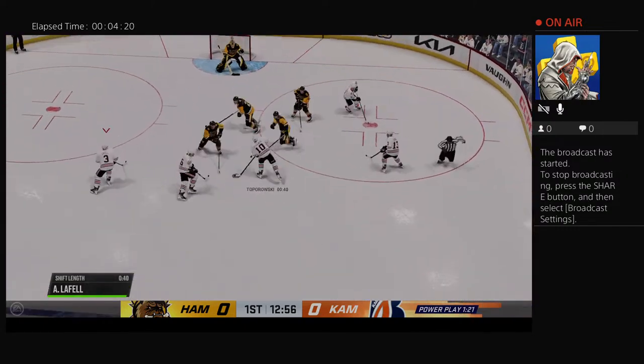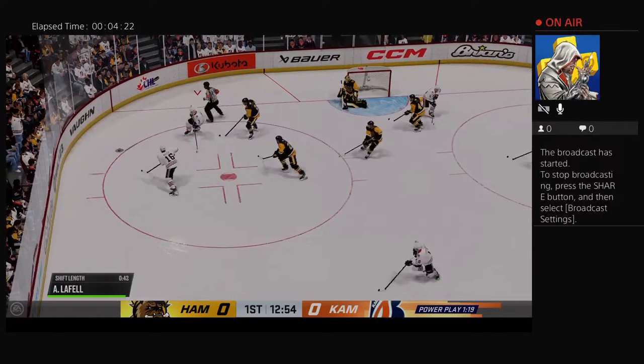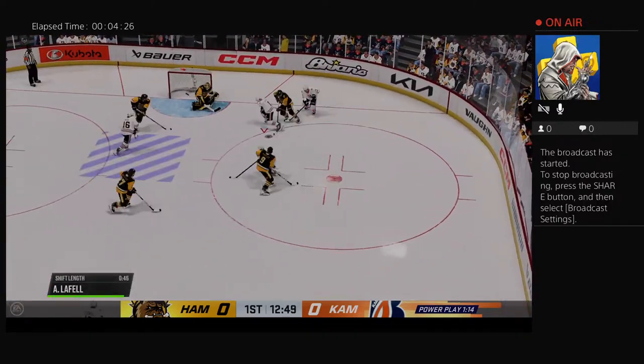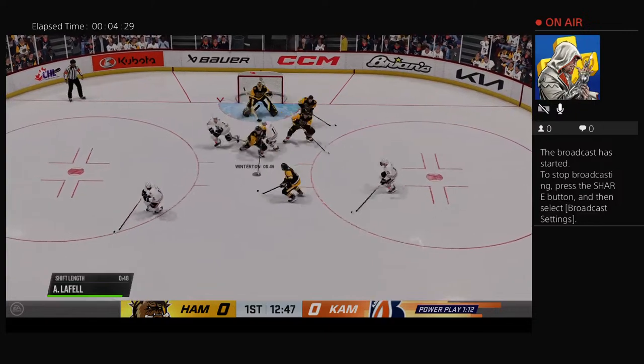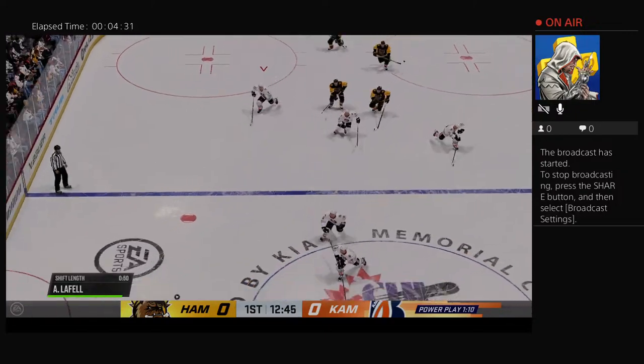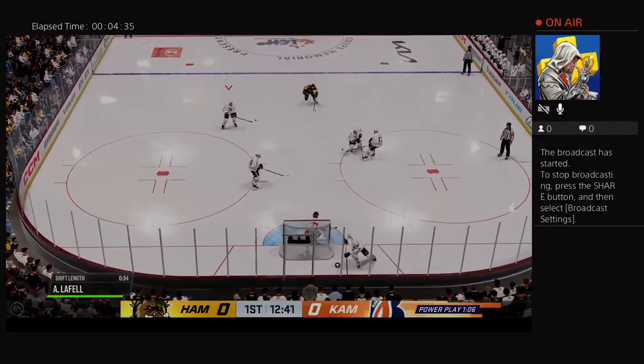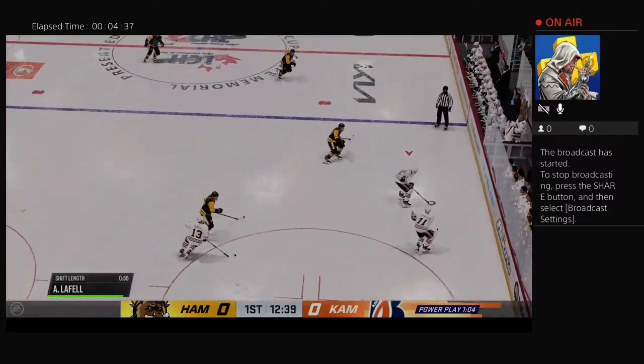Kamloops takes possession off the faceoff. Oh, and he just puts it wide of the net. You don't get the puck dead center very often. He's got to capitalize. You wonder if that'll come back to haunt them. Kamloops has it behind the cage.